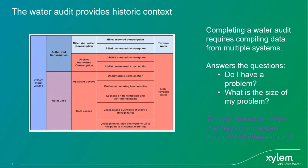Similarly, the AWWA water balance requires collecting data from a variety of sources to get a better understanding of water loss in the entire water system. The main point here is that the water balance, or the water audit, you'll hear it called both things, helps utilities understand the magnitude of water loss and the uncertainty in those calculations. And understanding this is extremely important for deciding the correct mitigation.